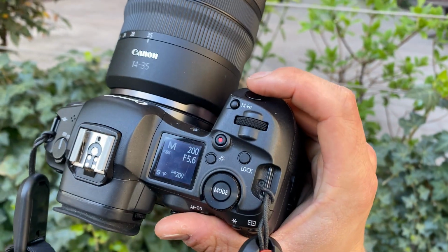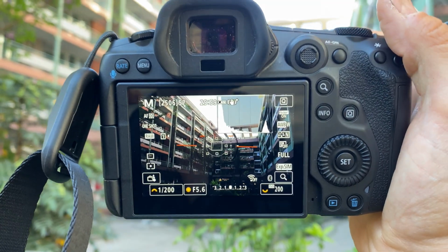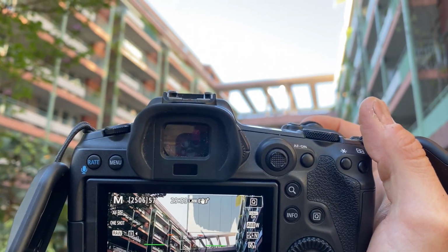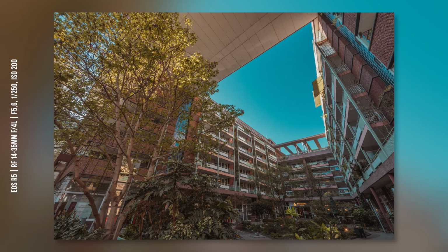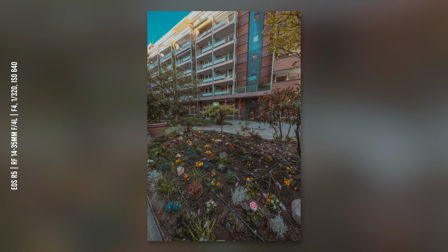Well, in this case, obviously I can use a longer shutter speed or more ISO, but I want to do some post editing on this picture here, and it's nice that the light is falling into that direction here onto the building, so I leave it the way it is. Shutter speed 1/200 of a second, f5.6 and ISO 200.